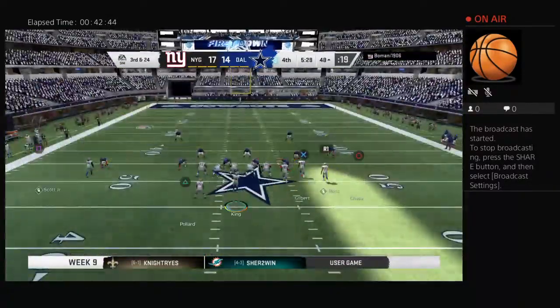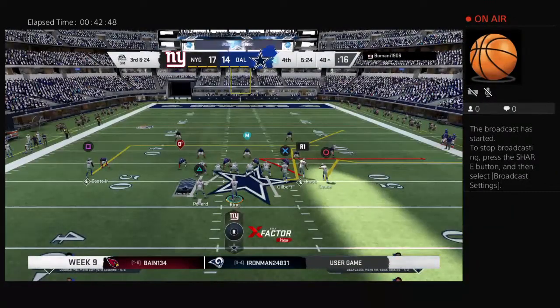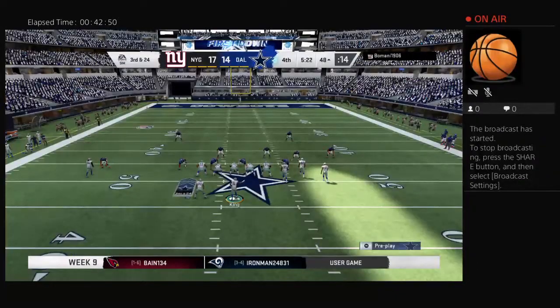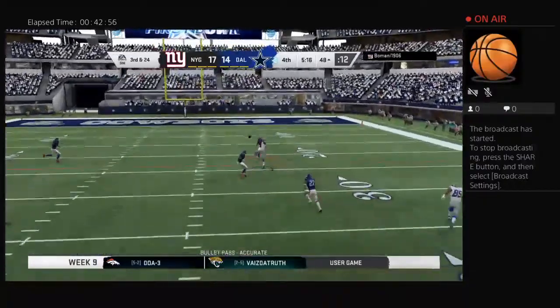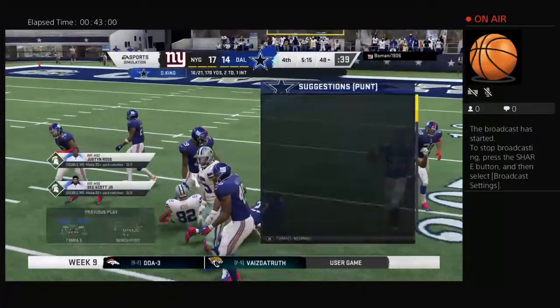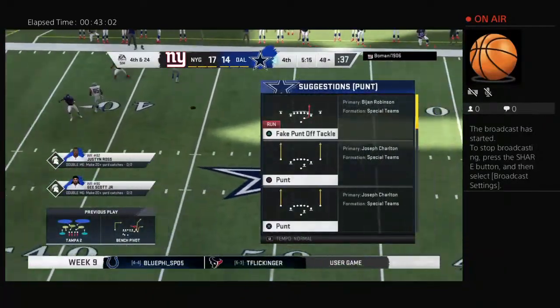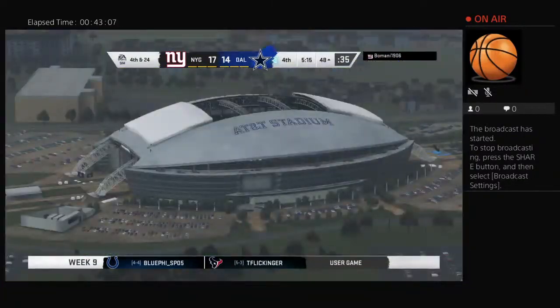Need something from deep in the bag of tricks here after 1st and 2nd down went backwards. It's 3rd and very long. Here's King. From the gun, he'll throw. And unable to connect. Incomplete. Now, give them credit. They took their shot, but it's going to bring up 4th down. A 4th and very long coming up.